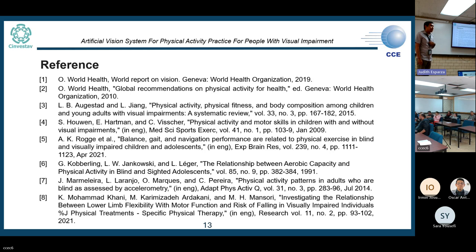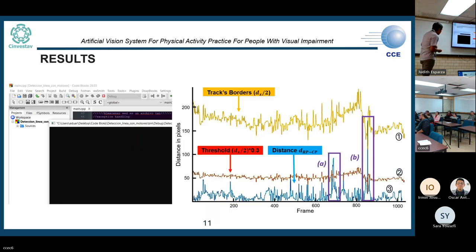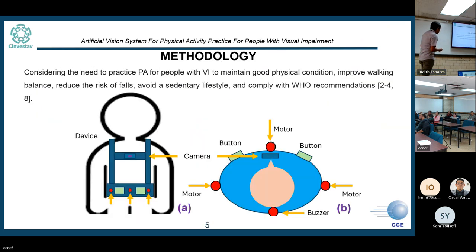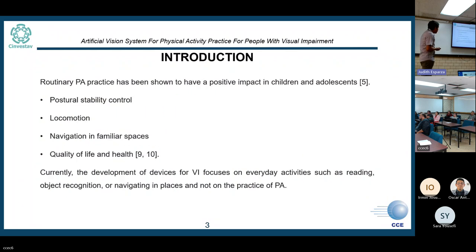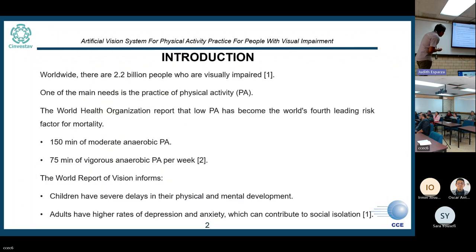Thank you. A couple of doubts. Line number two. We're specifying 75 minutes per week, but in number one it is per week too. It's a mistake. It's per week too.